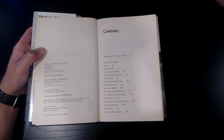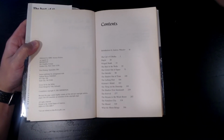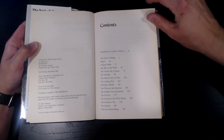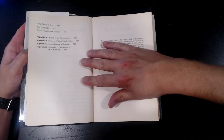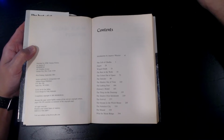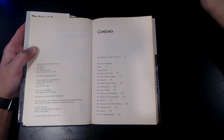Okay, you get an introduction by Andrew Wheeler to start things off. And now I like this in spirit, but not so much in practicality. He starts off with The Call of Cthulhu as the first story and ends it with At the Mountains of Madness. In spirit, I think that's a great idea. That's two of Lovecraft's best known works, maybe his best known works, period.